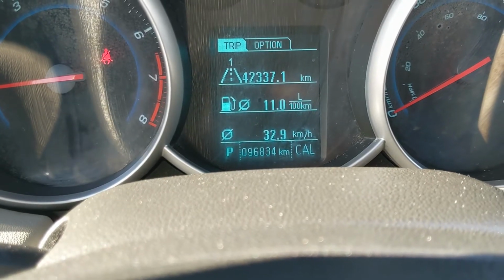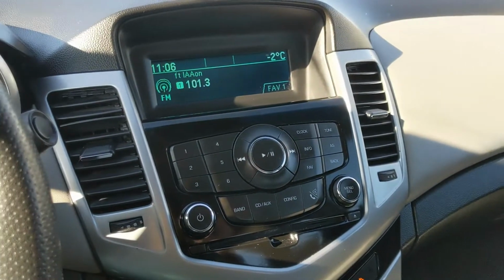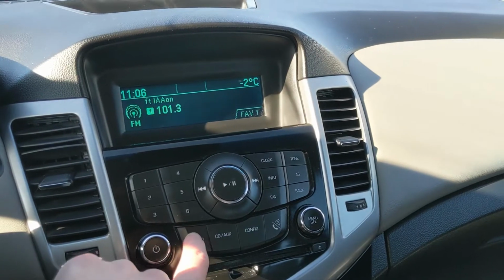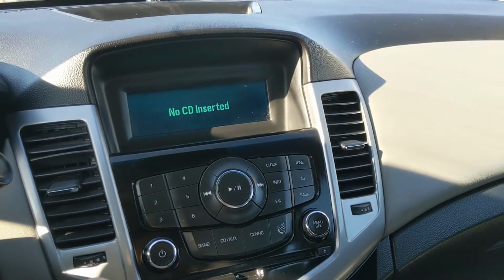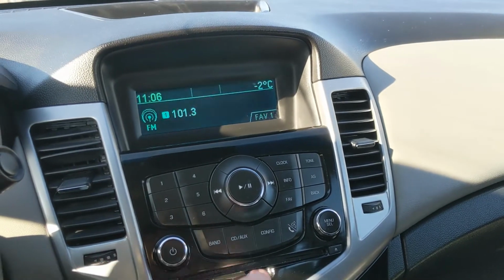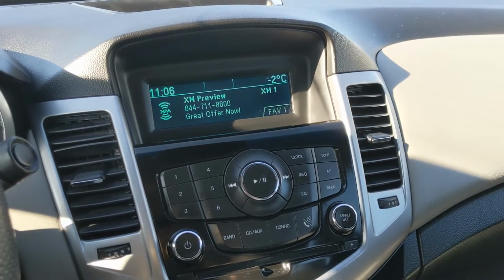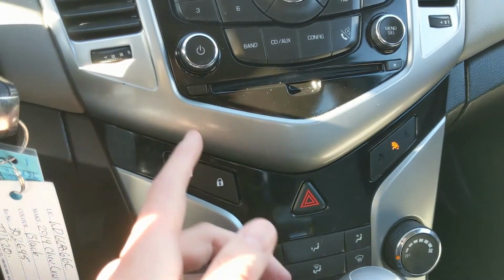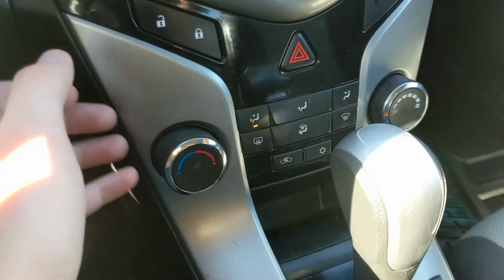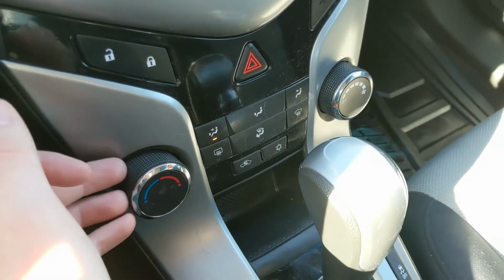But then moving on to your infotainment center, which is radio, Sirius, CD, and auxiliary capable. So you have some options there for whatever you want to listen to. Moving down from that, you have your locking buttons, lock and unlock, your hazards, and then your climate controls here. Pretty simple, easy to use.